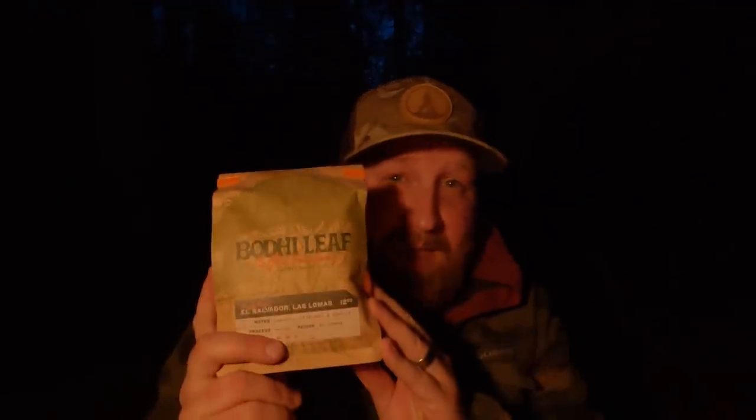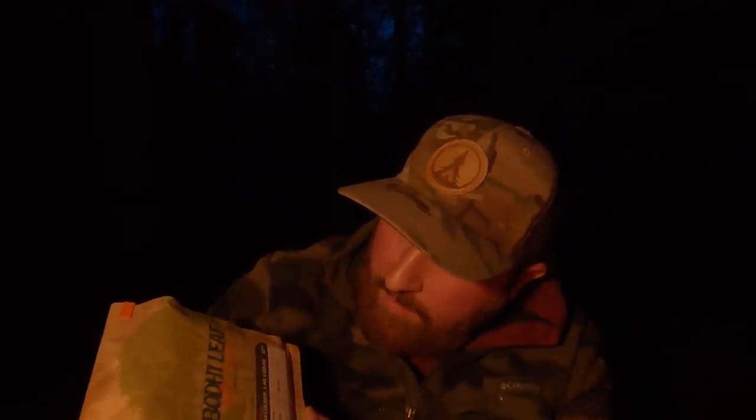Okay, next up. Oh yeah, we've got some coffee. And I already had some of this morning. This is from Fonzo. Thank you so much, Fonzo. He sent me this Bodhi Leaf, I don't know how to say it, El Salvador. It's got caramel, hazelnut, and vanilla flavors or notes, whatever you want to call it. Thank you so much, Fonzo. I will be using this a lot because we all know I love coffee. Okay, next up.